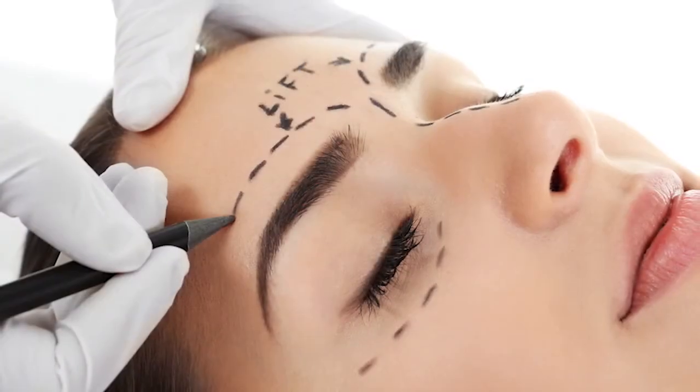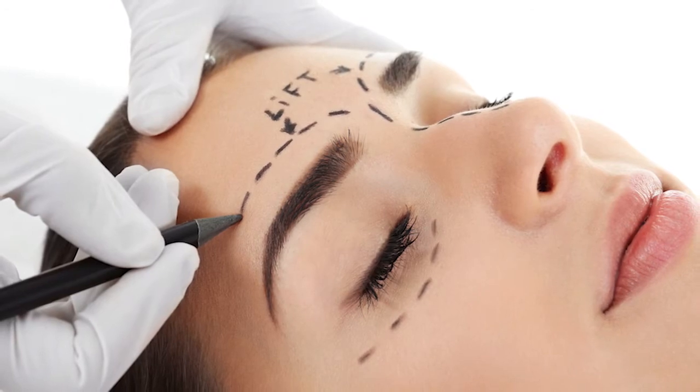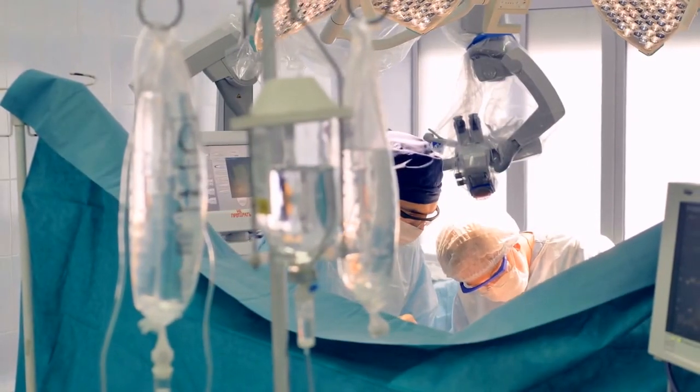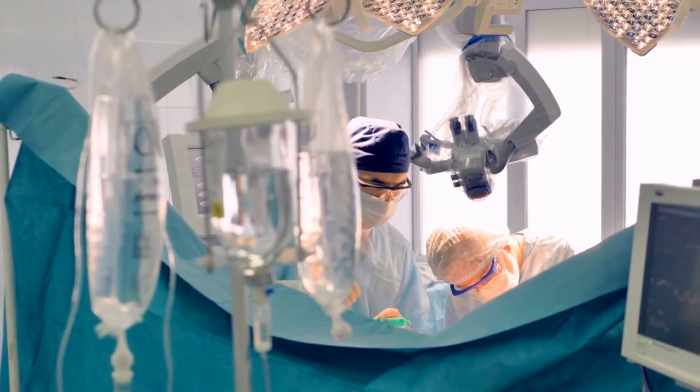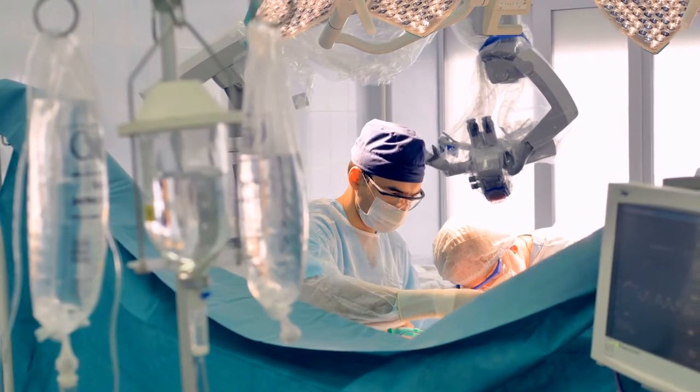In a situation where it's more severe or the patient doesn't want Botox, then there's a number of different brow lifts that we do in the practice. One popular one is the endoscopic brow lift, which has certain advantages. We make tiny incisions behind the hairline so there's not any sort of lengthy scar conspicuous.